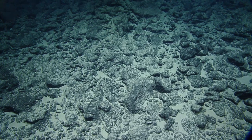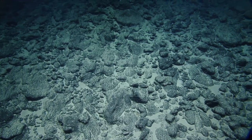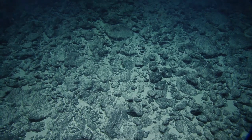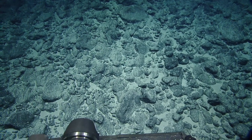Just to recap about the ROVs that we're using. The main one is Hercules. The images you're seeing on the first channel are coming from the ROV Hercules. And we're just scanning around this unnamed seamount.